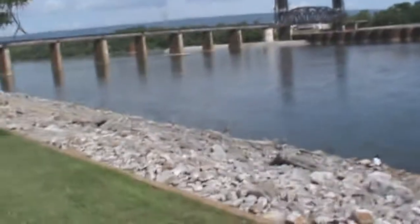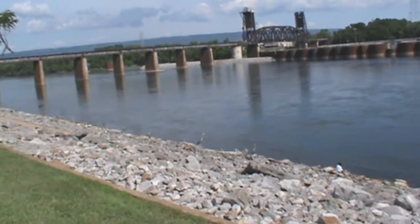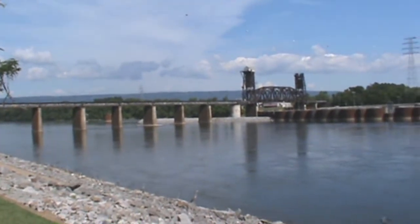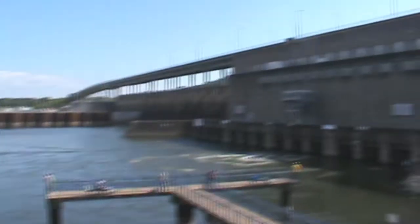Down here we got some nice little birdie birds. I think the heron. Really neat spot. The Earthcache location is still about 0.11 miles away, but I just wanted to show you this really cool area.